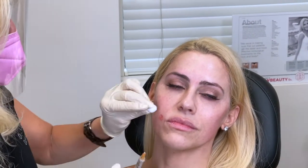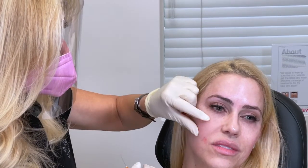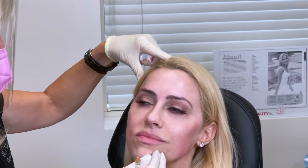So I am just adding a little cheek shape, and already, wow, this is really changing. So she's getting shape here, and this is lifting. We're giving her a little bit more augmentation in the cheek, and I'm using the same opening. Let me have a new setup, please.